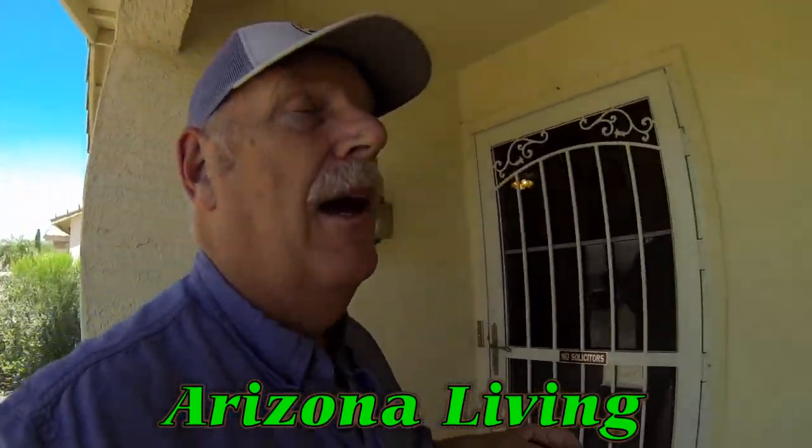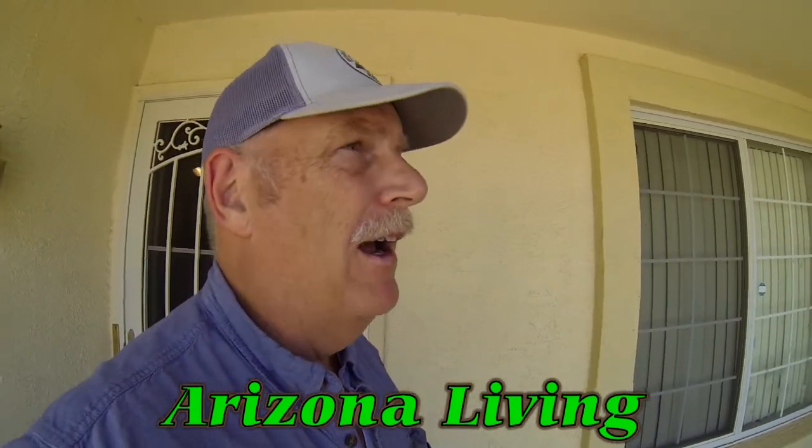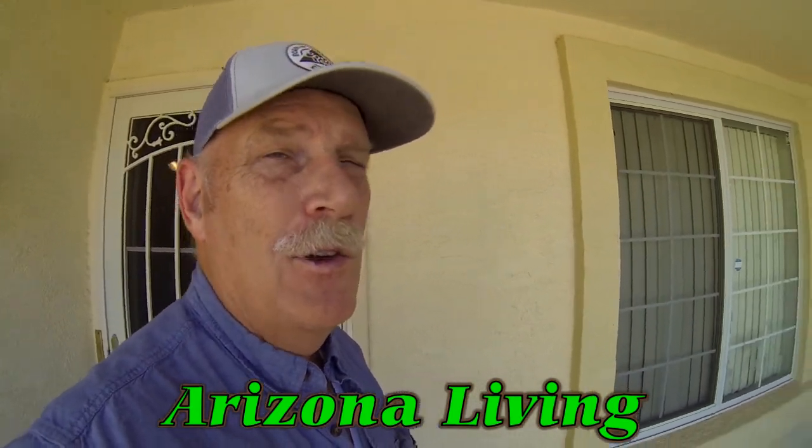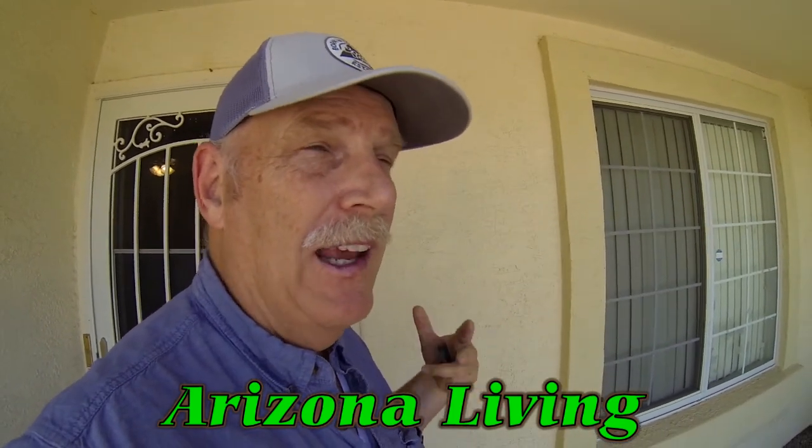Once again, everybody's houses are made of stucco to help keep our houses cool. Our houses don't do that good in the winter for keeping warm. They're actually designed to stay cool.